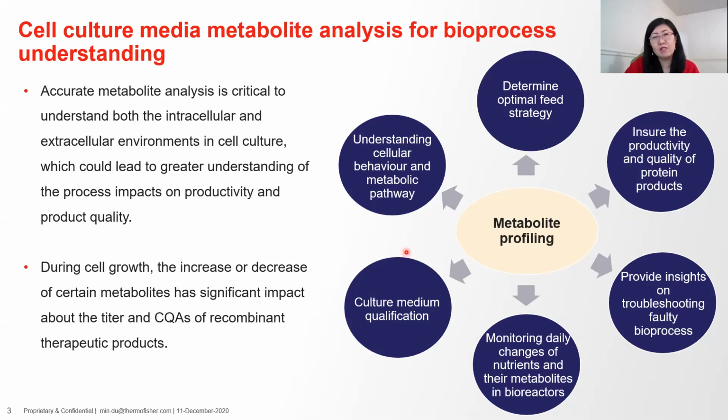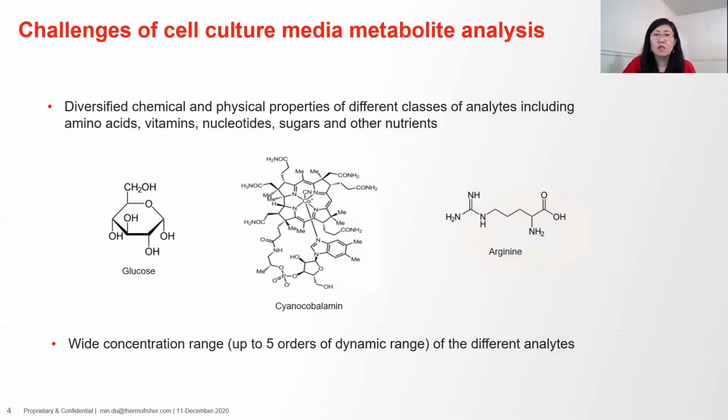On the right-hand side, we listed some of the ways the industry uses cell culture media analysis to help them understand the bioprocess. Our customer wanted to develop a quantitative assay which can monitor and quantify multiple classes of cell culture media metabolites simultaneously in a single LCMS analysis run. The developed quantitative assay needed to have the high throughput and the robustness required to support the upstream process optimization and eventually quality control.